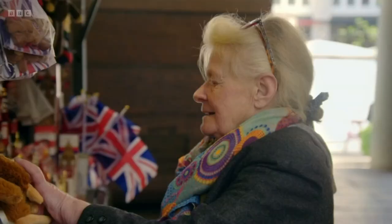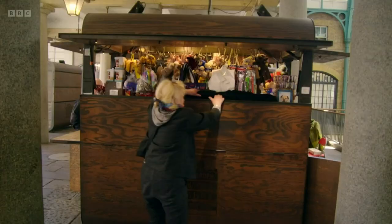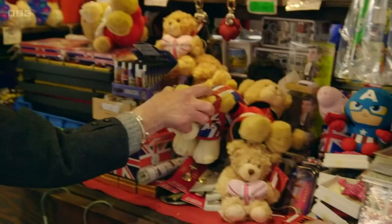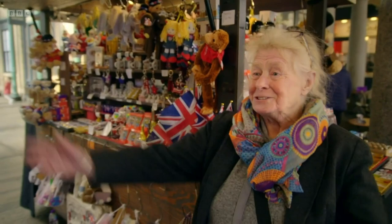I used to make my own things. It was handmade crafts. I loved the fact that I was working for myself, but now I work for my friend because I'm sort of semi-retired. There you go. Once a shopkeeper, always a shopkeeper.